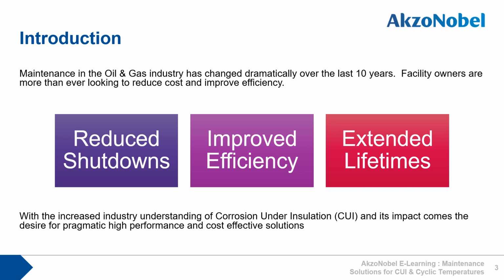It is fair to say that maintenance in the oil and gas industry has changed dramatically over the last 10 years. Facility owners are more than ever looking to reduce shutdowns, improve plant efficiency, and extend plant lifetimes. With this comes the increased industry understanding about CUI and its impact, and the ongoing desire for pragmatic, high-performance and cost-effective coating solutions.